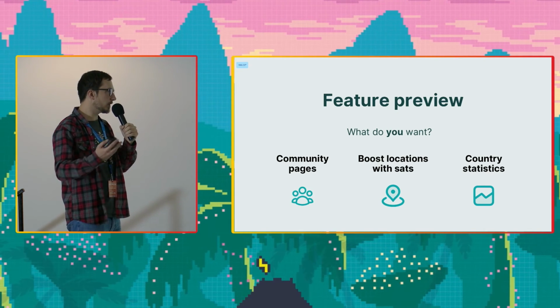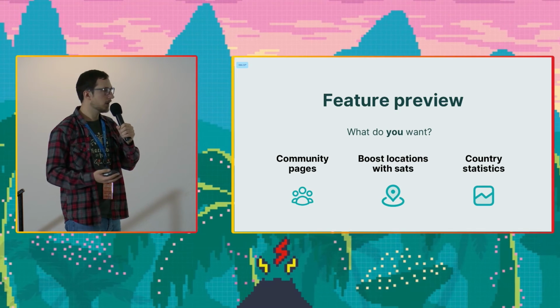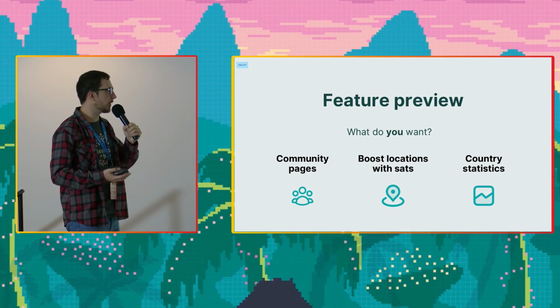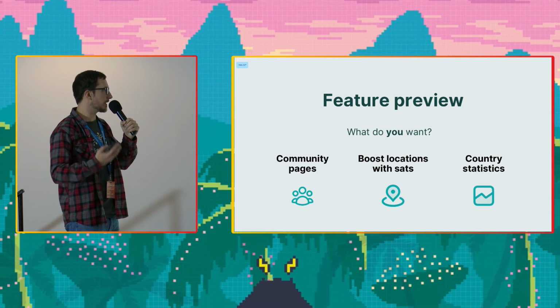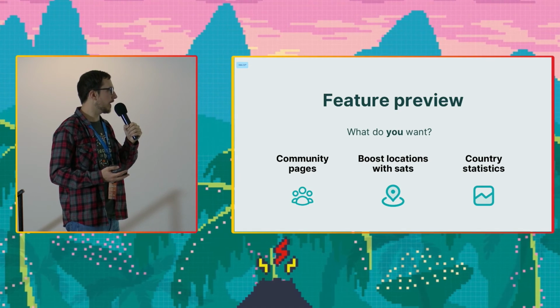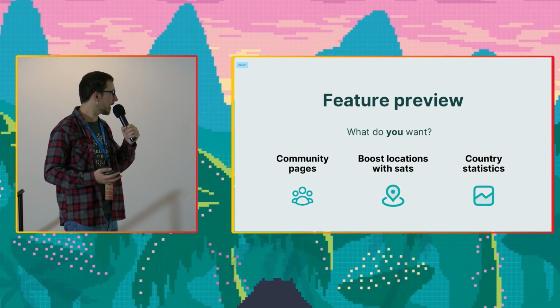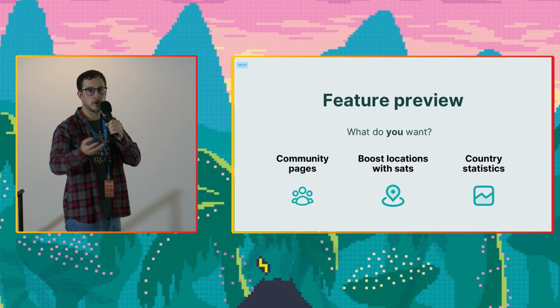And then country statistics. We have all this data, and it would be super cool to start ranking countries on Bitcoin adoption. That's something I really want to get done. And I think we'll be able to visualize that in a super cool way with charts and stuff like that. And then it's like, what do you guys want as well?